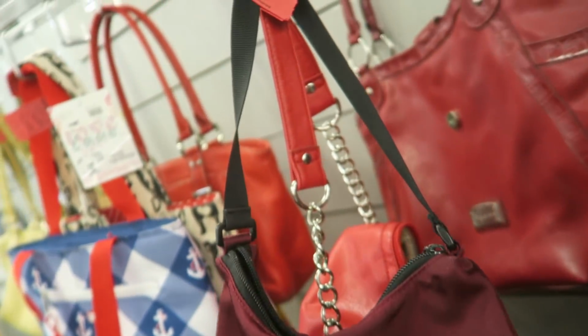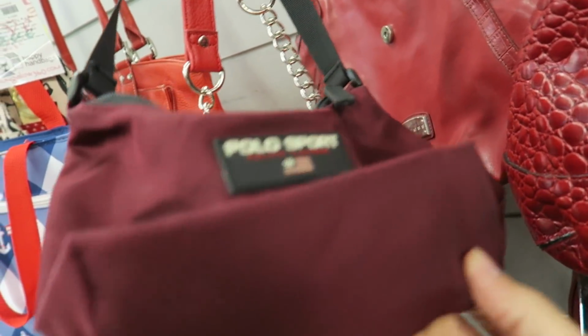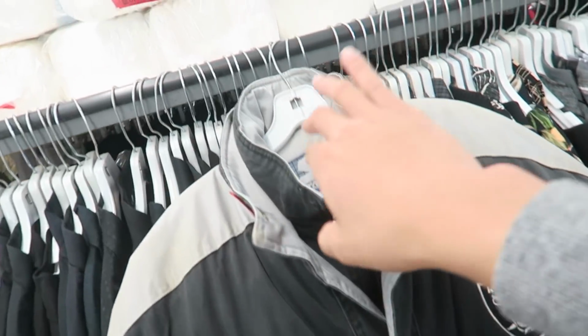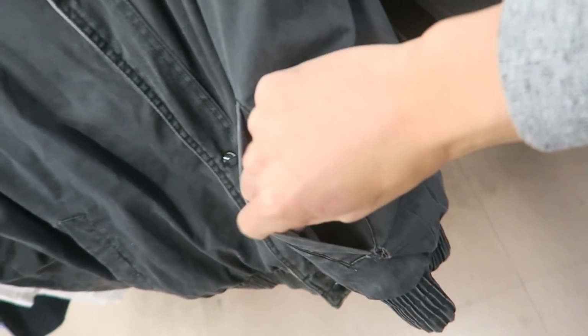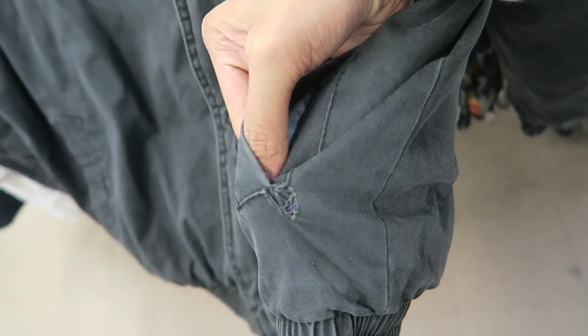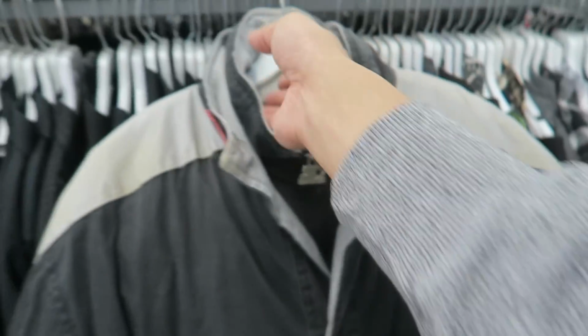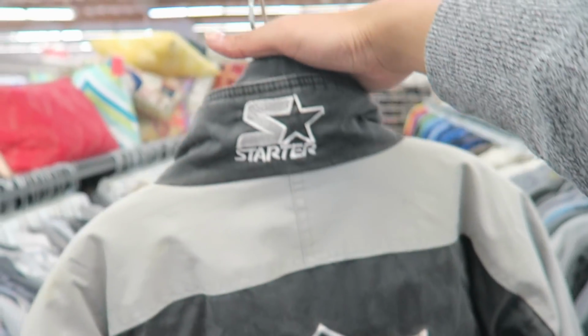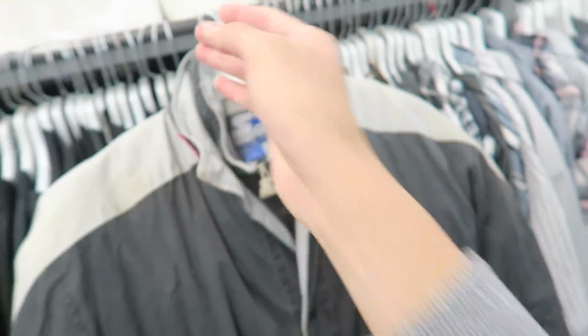They got this little Polo Sport women's handbag. Gonna leave this, it's pretty basic. Just came across this Raider starter, but sadly I think I'm gonna pass because it has rips and pretty bad stains all over. But super fire piece to come across. So sad that I actually gotta leave this.